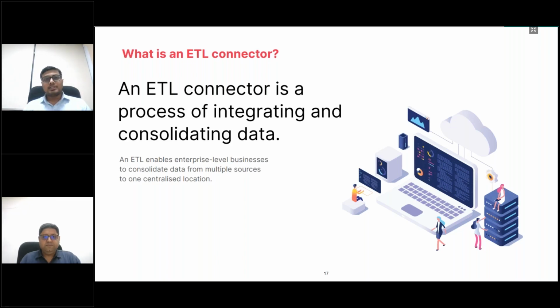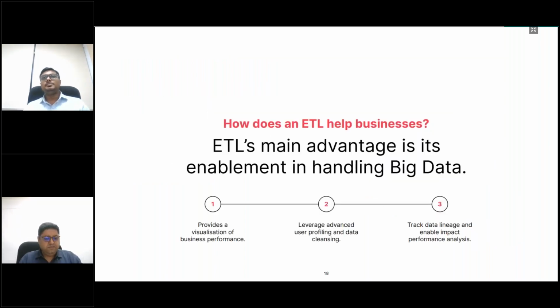Now, this is done at an enterprise level, when the frequency of the data extraction, the access to that particular data, the security, and also the scalability of that data pipeline are at stake. At that point in time, we depend on something like an ETL connector. So how does an ETL help businesses when you are handling so much big data, moving from multiple sources to multiple destinations? We need ETL connectors to provide a visualization of our business performance in terms of marketing dashboards and product analytics dashboards. We can also do a lot of BI on top of that, like data storage, user profiling, cleaning of data or transformation. And last but not least, impact performance analysis.